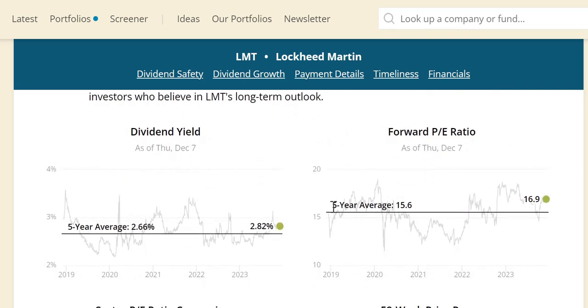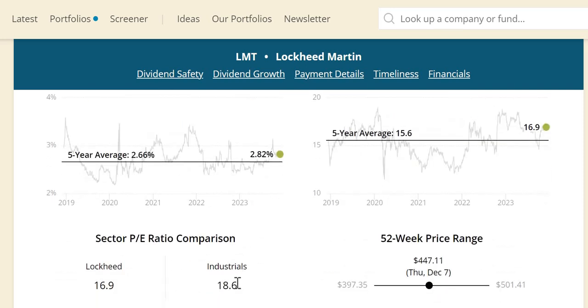Now, in terms of dividend yield theory, as we can see, we have our sign of undervaluation as the current yield sits above the 5-year average. But remember, we don't look at any of these models in isolation and we'll draw our conclusions towards the end. Forward PE sitting at 16.9, so slightly higher than the 5-year average of 15.6. And we can see it is slightly lower than the industrials PE of 18.6. And as we mentioned at the beginning of the episode, it is right there in the middle of that 52-week price range.